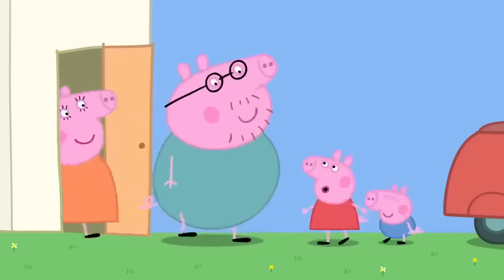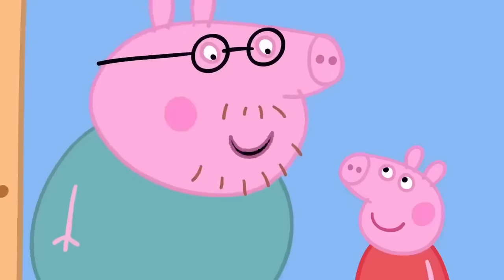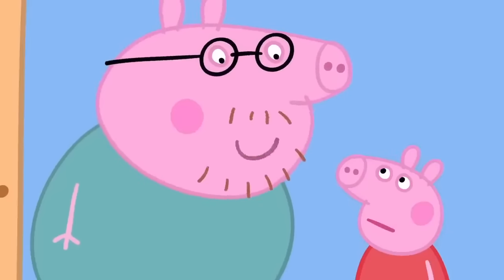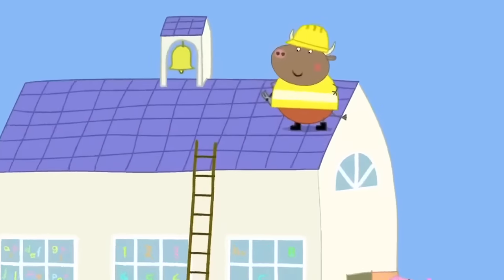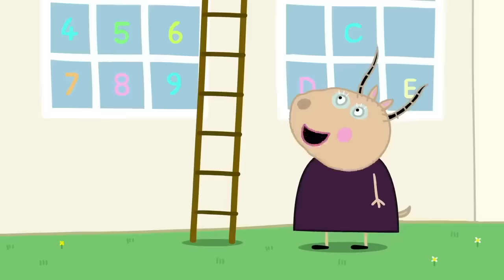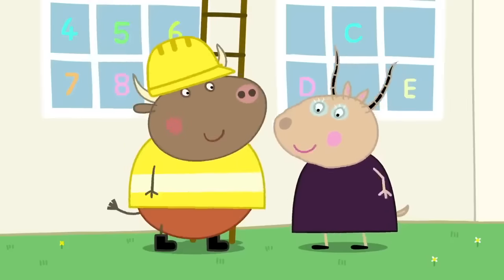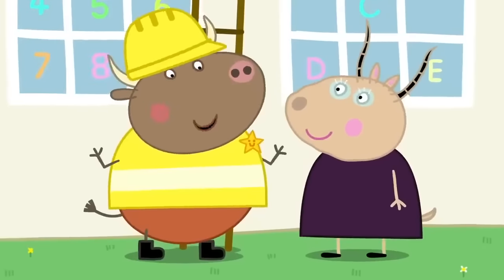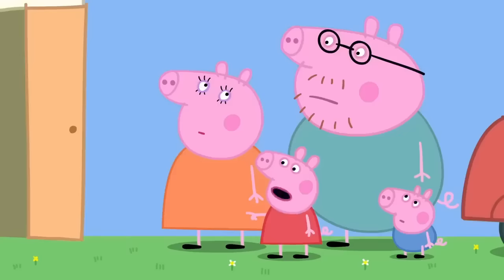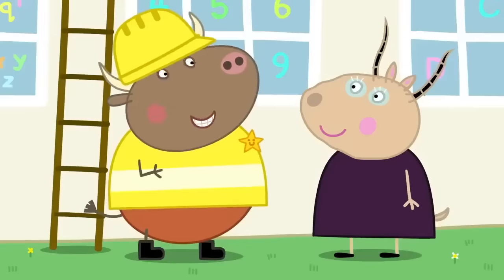Maybe if you do a good drawing and show Madam Gazelle, she will give you one now. Playgroup stars are for children, Peppa, not for grown-ups. There! The roof is all fixed. Thank you, Mr. Bull. That really is wonderful work. Have a playgroup star. Oh, thank you very much. Look, Daddy. Mr. Bull's got a star and he's a grown-up.